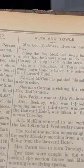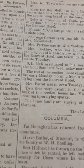Yeah. So moving along to our newspaper records, we find out that sadly the Banvard Hotel burnt down in 1897. It is listed here in this small item about news from Alta and Toll. So the hotel burned down, and sadly, I guess a delegation from Toll had gone to see the ashes of the hotel. So that was a news item. It doesn't seem that they ever fully rebuilt the hotel.